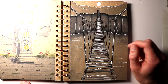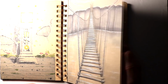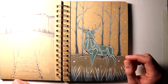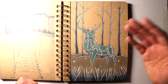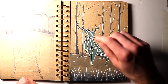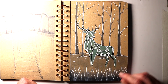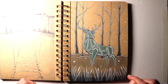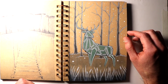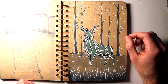Then on to day 16, the word prompt was angular. I struggled with ideas again, but this one I decided to try something very different. This is a deer, a stag, in a low poly style, coloured in ice blue, with some snow falling down. It's in the woods, having some nice detailed grass in the foreground. I was very pleased with this one, and it's another one that I would love to try and work on a more detailed version at some point in the future.